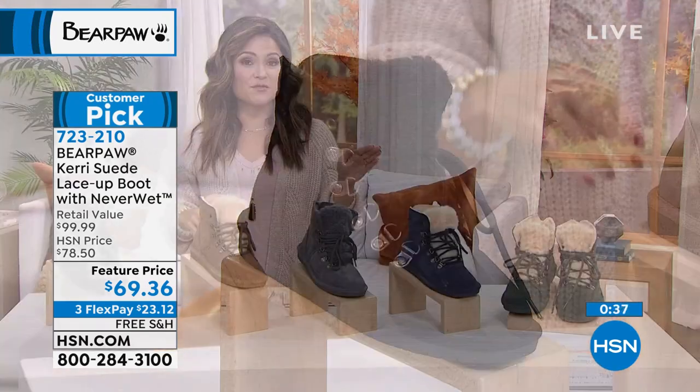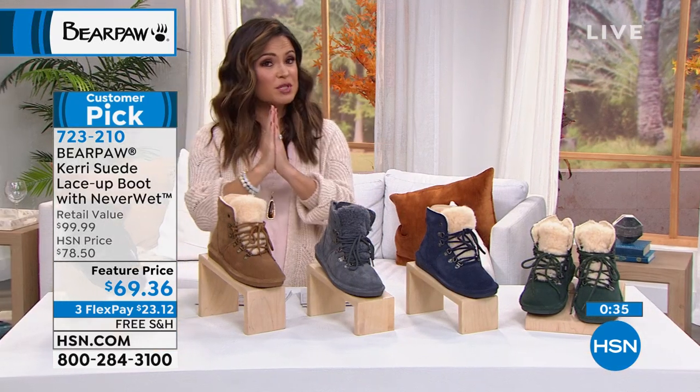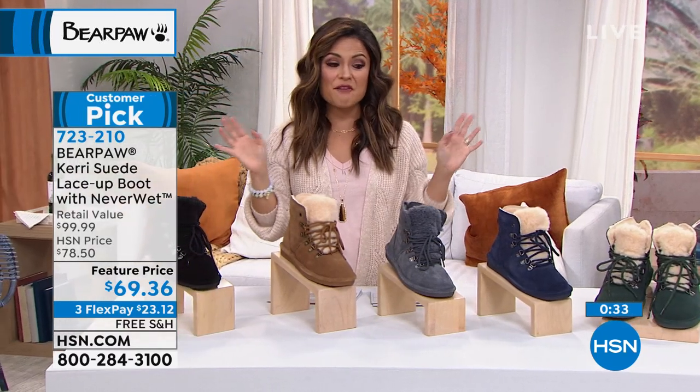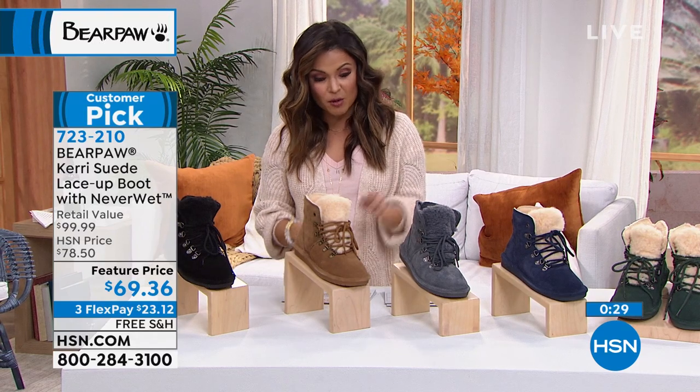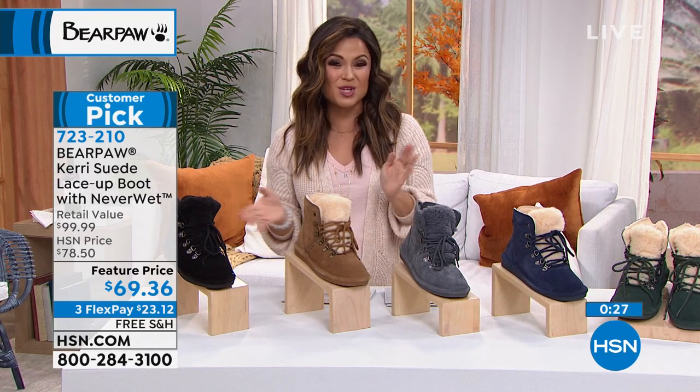So we start at size 5, we go all the way to 13. If you're in between, just go up. I'm a 7.5, the 8s fit me perfectly. And with these, we do have them available in medium or wide width, which is a whole lot of fun.